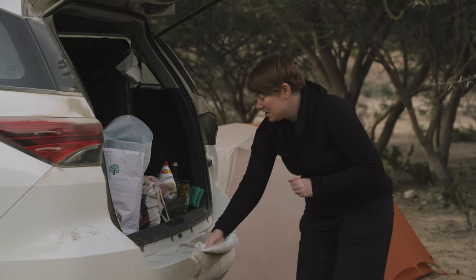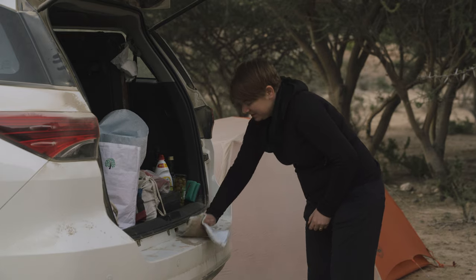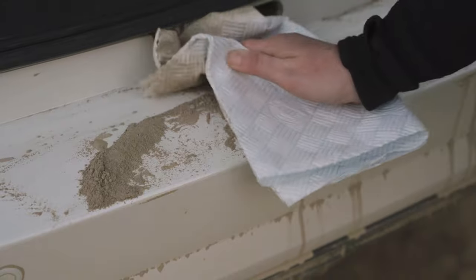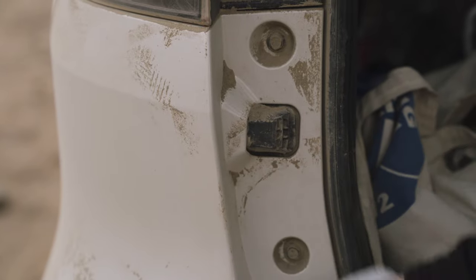That'll be another 6 a.m. alarm bell. It's like proper stuck on now. Oh, this is disgusting. We really need to get a proper clean done. Maybe when we get to Nizwa.